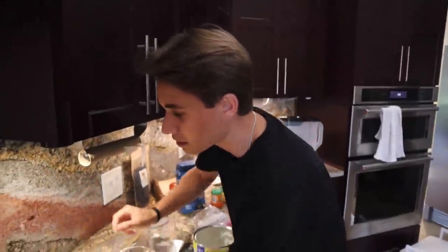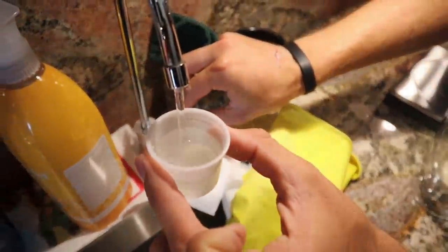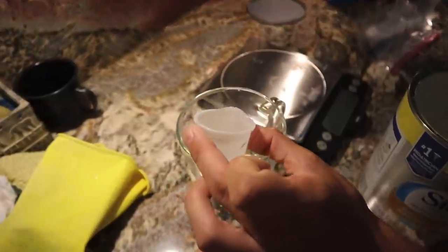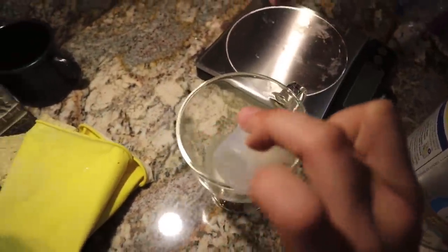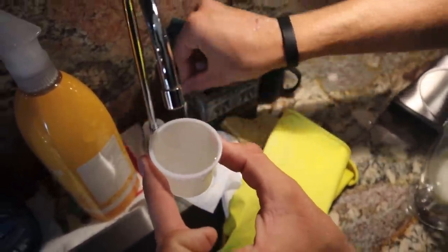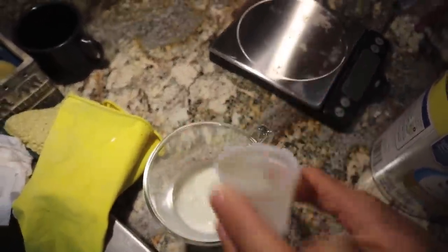And for every one part of formula that I put in, I'm actually gonna be putting 2 parts of water. So if we put in this one part of formula, so I'm gonna come here right now to the sink. I'm gonna fill this up right here. Now this is completely filtered water that goes through a UV and charcoal filter. We've got one scoop right there. We got one. And we have got a second. We're gonna fill that up right there. 1, 2, 3, and we've got it. Now we don't wanna spill it. Okay, we've got it in.